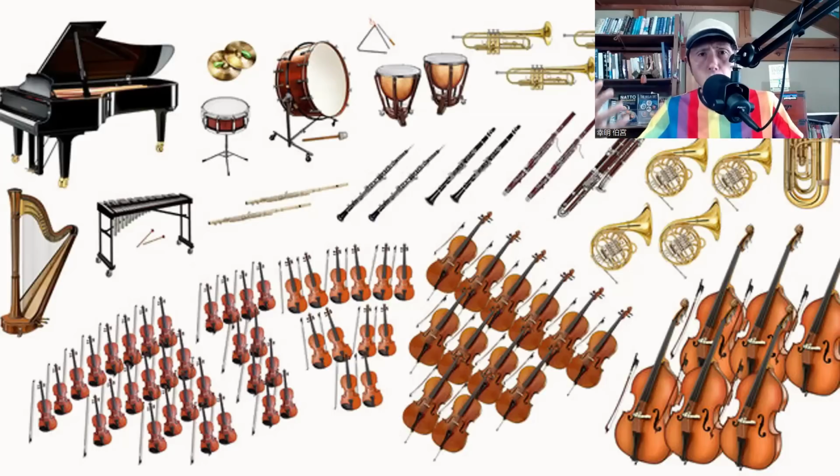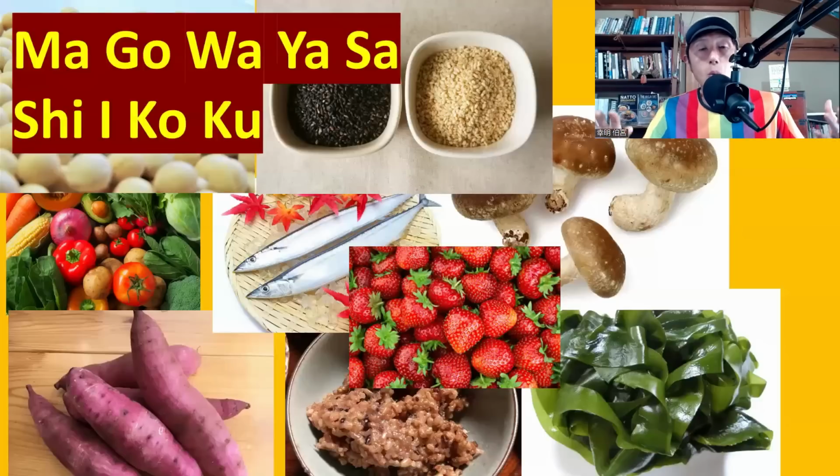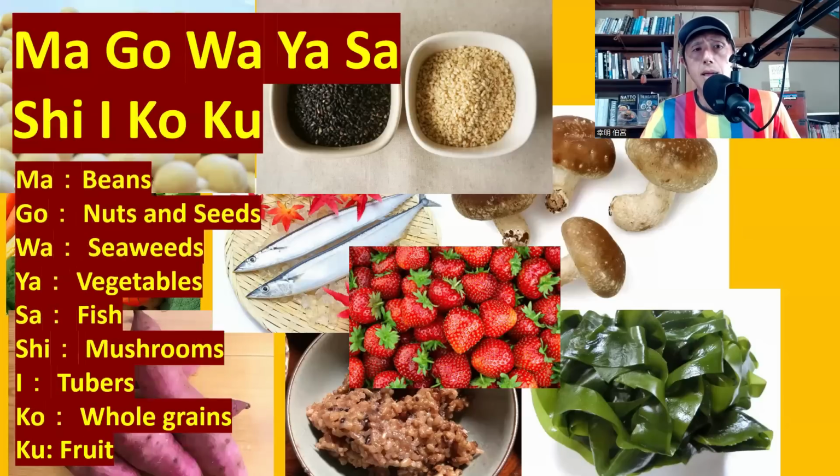So the bottom line, what food can you eat? The answer is mago wa yasashii koku. This is the way to absorb diverse fiber in your gut. So what are mago wa yasashii koku? Ma means beans, go nuts and seeds, wa seaweeds, ya vegetables, sa fish, shi mushrooms, e tubers, or whole grains, and fu fruit.